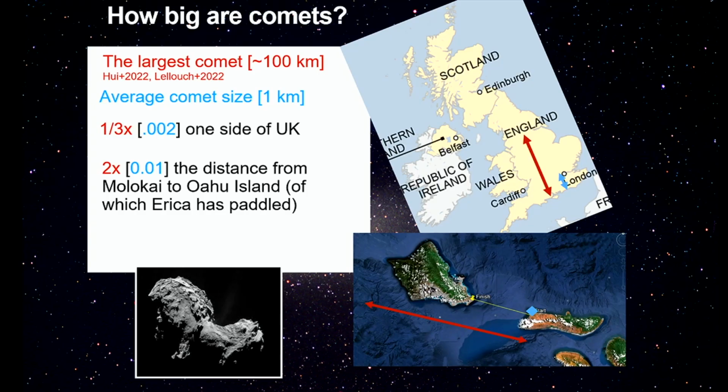Another nice sense of scale I like to give is in terms of how big comets are. 1 kilometer is about the average radius of a long period comet, or just a typical comet. The largest comet is on the order of 100 kilometers.